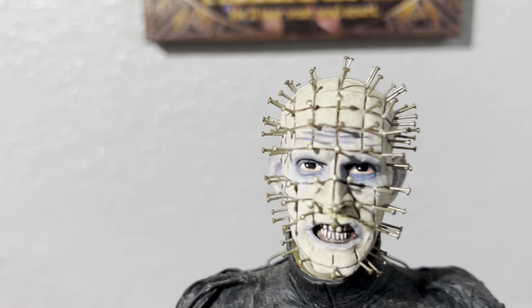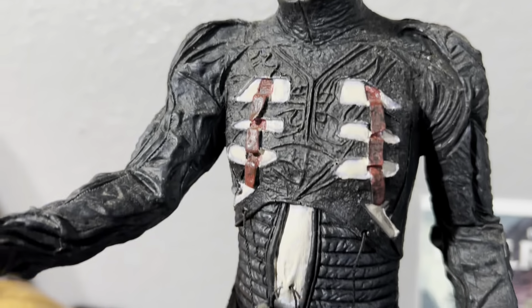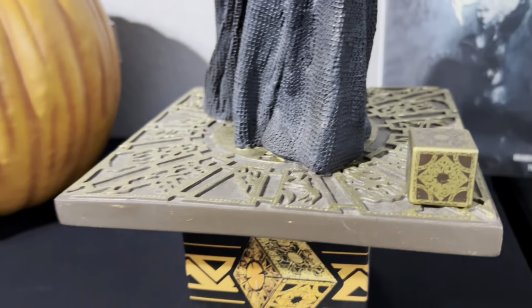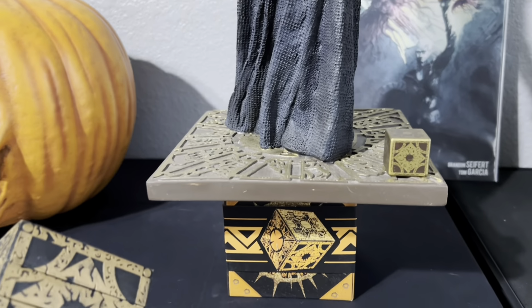The pins on here are real. Quality is very nice. Like I said, this guy had it and it was really dusty. I put some work into it. I still feel like it is pretty dusty, but I did what I could.